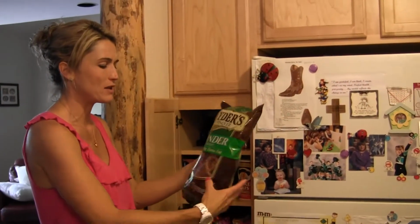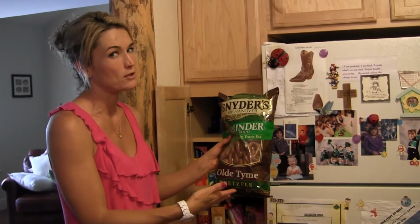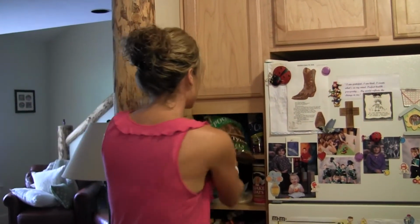And I thought, well, it could be a go-to snack. We don't have much in the house. Maybe pretzels and my stone ground mustard for myself. Maybe pretzels and the peanut butter for the girls. So I did hang on to those.